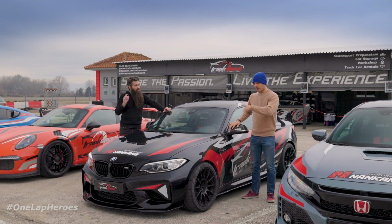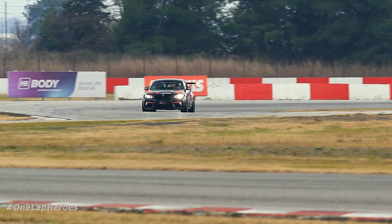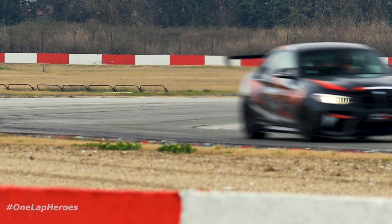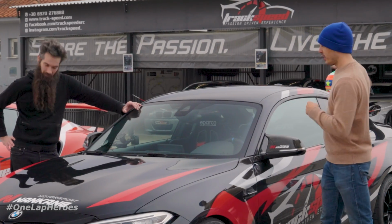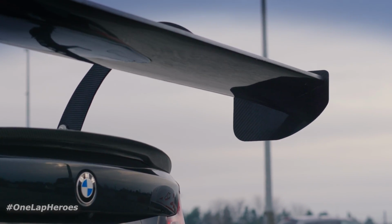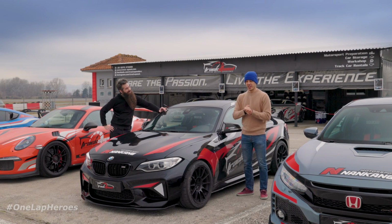Back to the M2. Big car, heavy car, but it's fast. Fast goes without saying, although I will say it. This car is from Track Speed, so it's not a fully stock car. It has some mods, one very obvious one at the back, and it is a rental. So this car is supposed to go out on track and for anybody to drive. And the car is set up in a very friendly way.